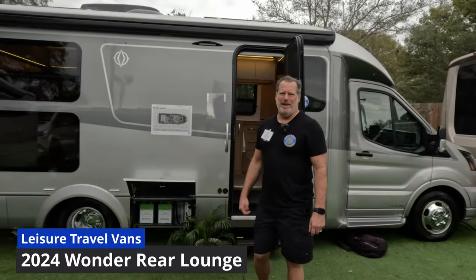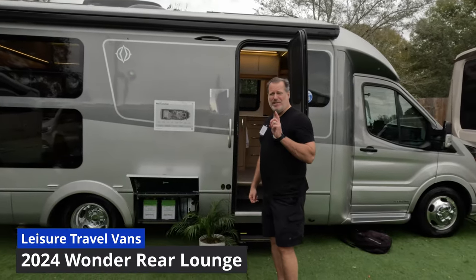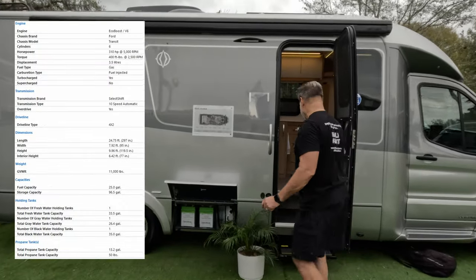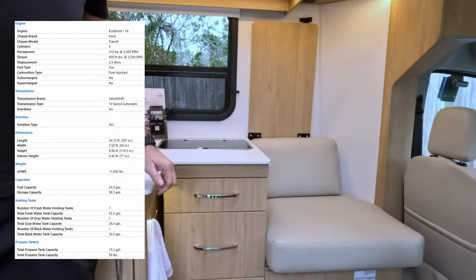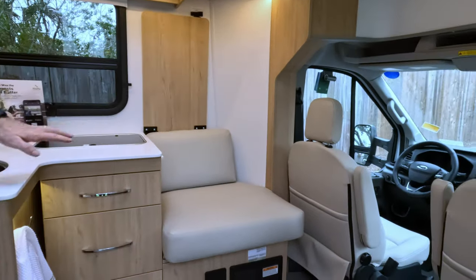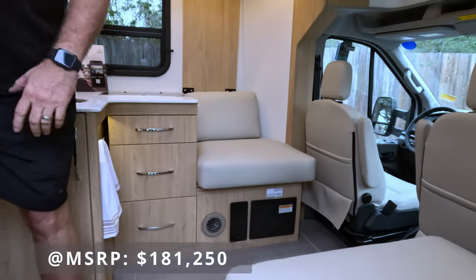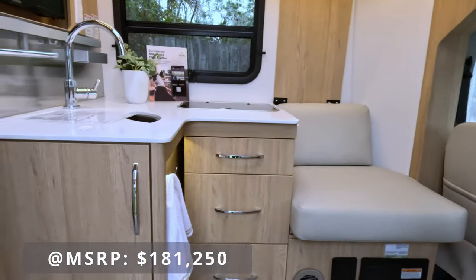Another available floor plan is the rear lounge. You're gonna see that this one's very similar to the last one we looked at, except for in the back. This unit in the front has that forward lounge mixed with the kitchen that we really, really weren't too big of fans of, but check out the back. There's a lot of space back here.